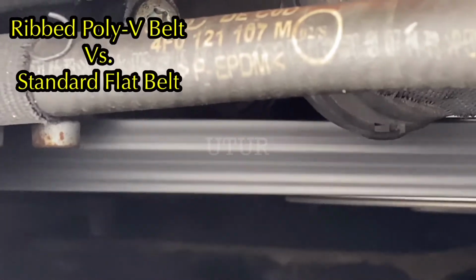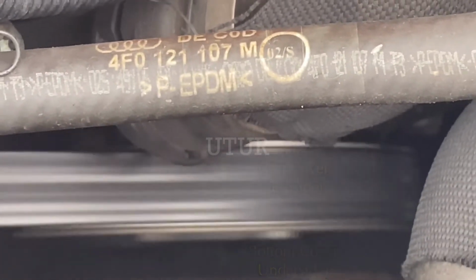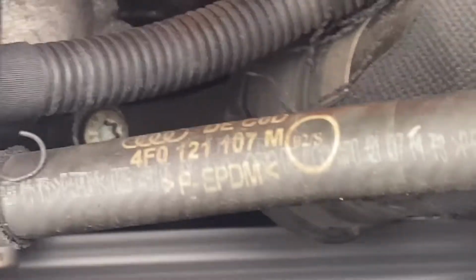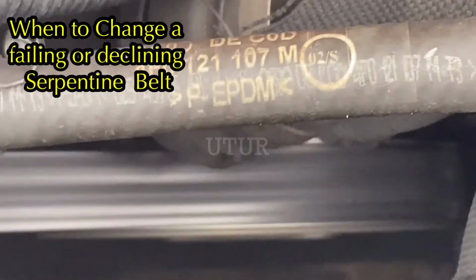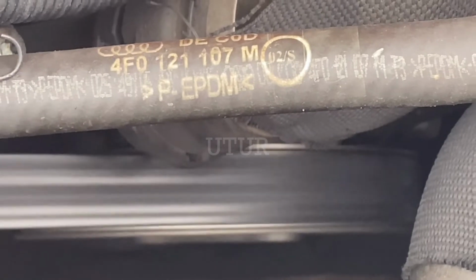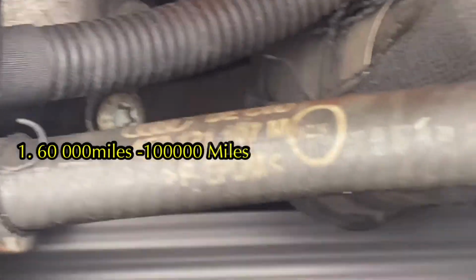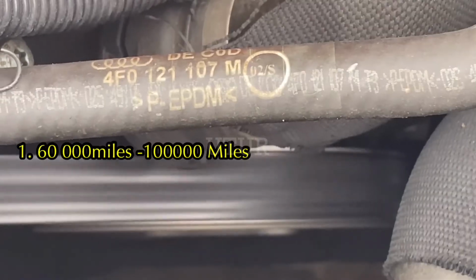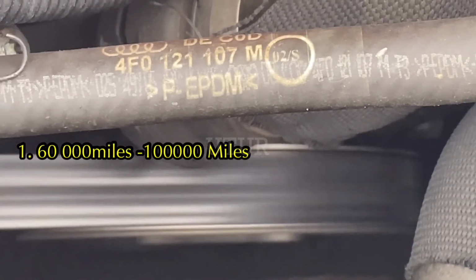pulley V-belt? Even if ribbed V-belts have efficiencies similar to that of flat belts and can transmit more power than your traditional V-belt because of the greater contact area, under ideal circumstances you should aim to change your car's serpentine belt anywhere between 60,000 and 100,000 miles, even if they're built to last a long time. That's because in the long run, the heat and friction from your internal components will wear it down.